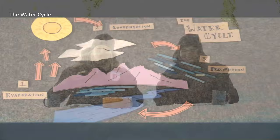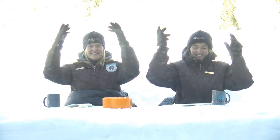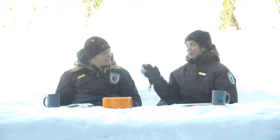Oh, such a catchy song. It is hard not to dance along. So you might be wondering, if water travels by way of evaporation, condensation, and precipitation, where in the world, not just Grand Teton, can we find all this water at any given moment? Especially right now, with all this talk of water, I am getting very thirsty.